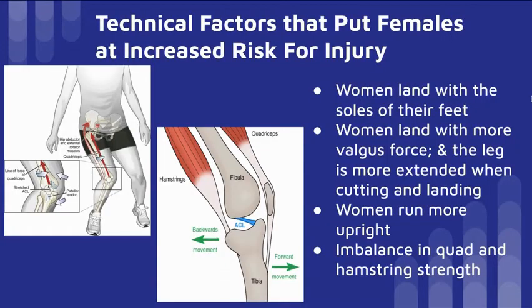Technical factors that put females at increased risk. Women land with the soles of their feet, causing the knee to absorb the shock of each landing. Women land with more valgus force, so the force is straighter and more violent, and the leg is more extended when cutting and landing. Women run more upright, allowing for less control of how the knee rotates. Women tend to have an imbalance in quad and hamstring strength, causing the need to compensate. It is optimal to have almost equal strength in both muscles so that the ACL does not become overstretched.